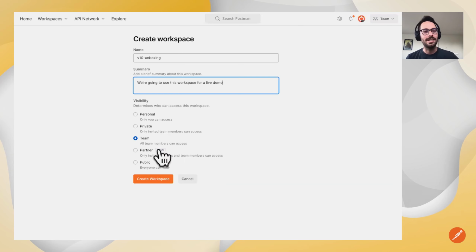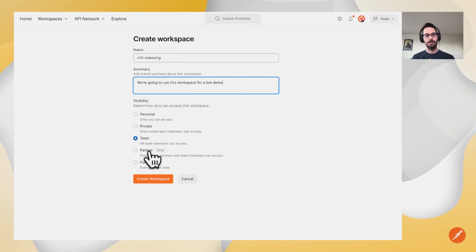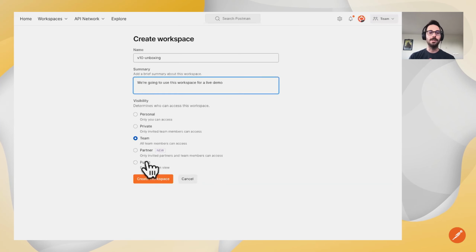Another thing you may notice here is this partner type of workspace. So we've had different types of workspaces for a while. Personal, this is only for you. Private, and that's for you and team, but you select who can access that. Team, anyone in your team can get access to it, and that's what I'm going to use now. And public, so that's if you've done any Postman training, if you've forked any public collections, that's what these public workspaces are. The partner workspace is one that you can share with a different team.